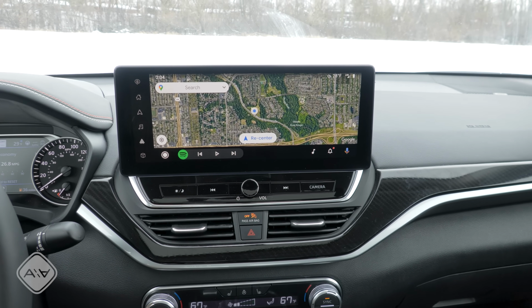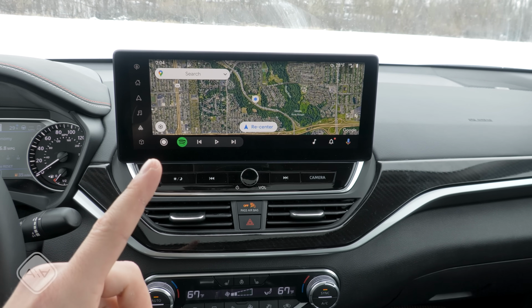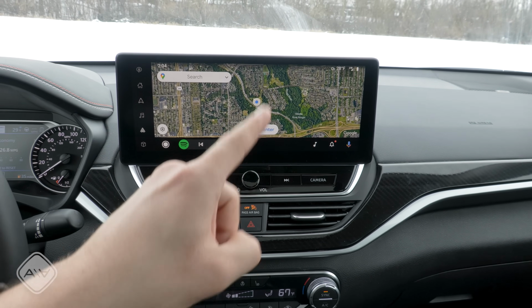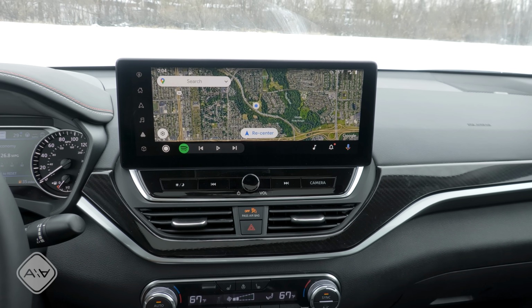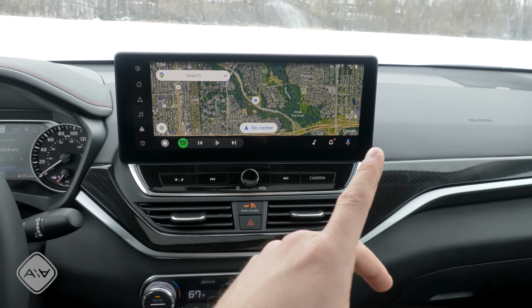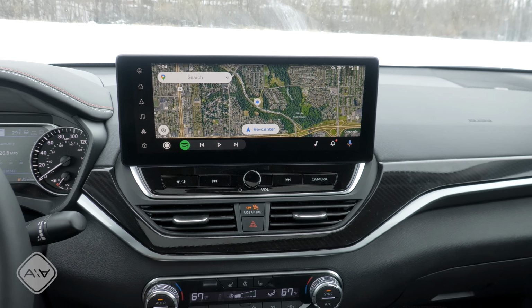As you can see, Android Auto puts the maps all the way across to the right. I don't have the latest Android Auto update with the new Coolwalk user interface. So as soon as I have that update, I will put out a video on that for you guys. But for now, we still have the old Android Auto software, but I do like that it does fit the full width of the screen. It does look pretty elegant.